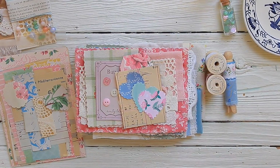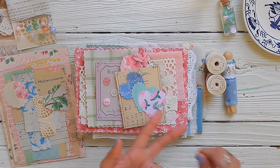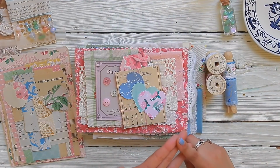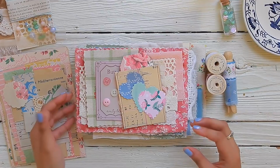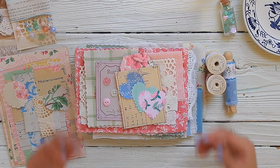The whole idea with the provision boxes is putting together everything that I love and that I know you guys love: fabrics, antique wallpapers, vintage papers. Provisions back then were your staples, your milk, bread, butter, your eggs, things that you always needed.